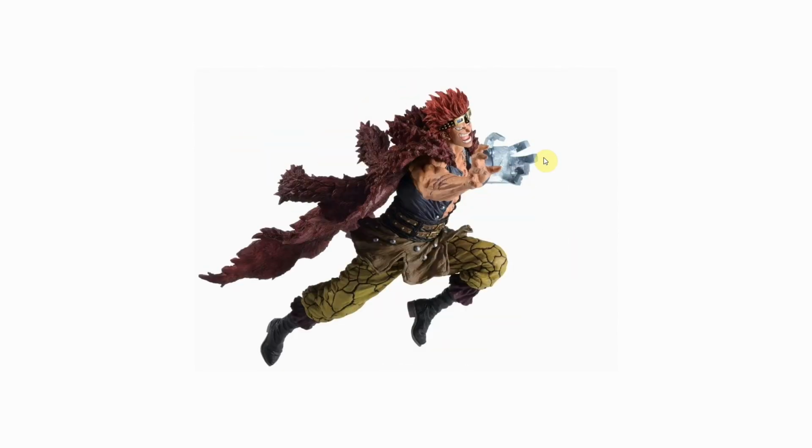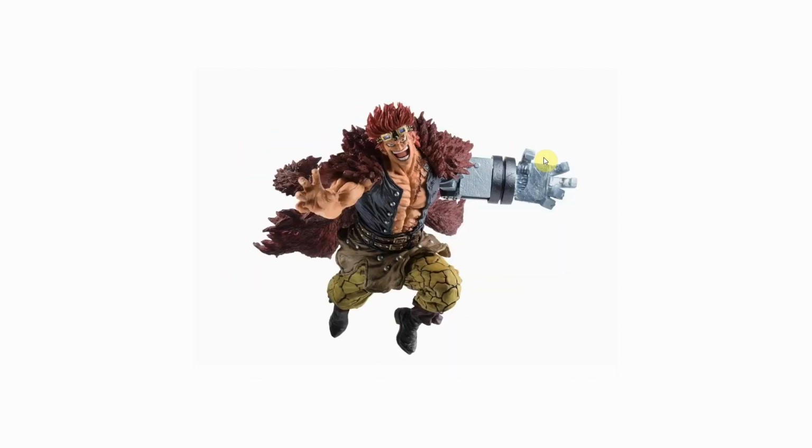So the only bad thing, like I said, is just the face. I don't think it's very good. Not the best, and could have been a lot better. But the rest of the figure looks amazing. So for those of you out there who think that the POP is too expensive and you can't find the Figure Colosseum figure anymore because it was released so long ago, this might be a great alternative if you want a good figure of Kid.